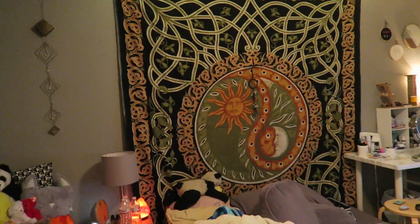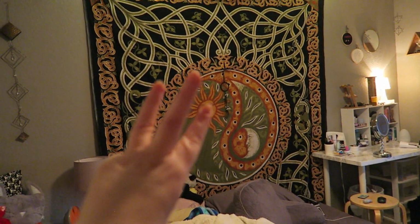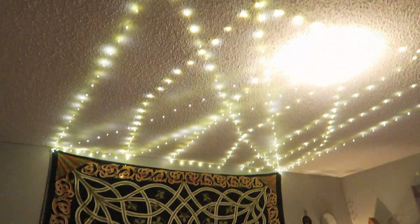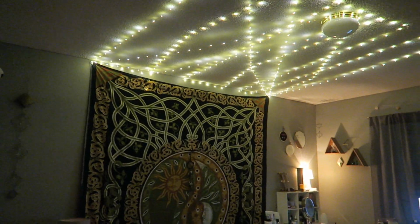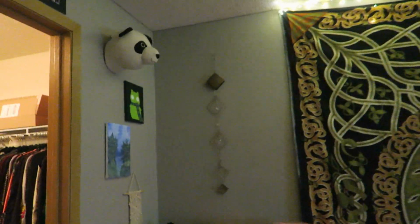Oh yeah, I got this tapestry at the Renaissance like 2 or 3 years ago, and I never had room for it when I was just at home in my room. Had to have my own place to hang this up, and this is my favorite part. This is my little canopy, my canopy of fairy lights. I can dim them, so it's just really cozy and beautiful in here. I just love it. And then some more stuff and more stuff.